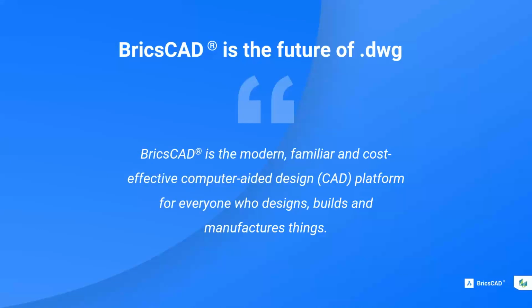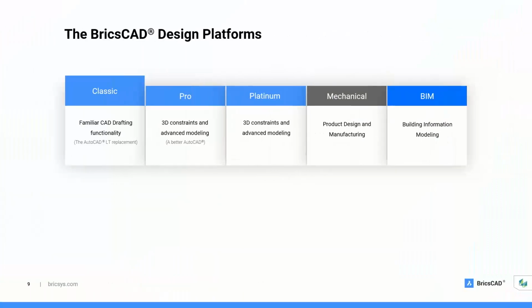So we believe that BricsCAD is the future of DWG. Why is this? BricsCAD is the modern, familiar, and cost-effective computer-aided design platform for everyone who designs, builds, and manufactures things. So everything in BricsCAD is a DWG file format, which is why we say that it's the future of DWG. So here are the design platforms of BricsCAD.